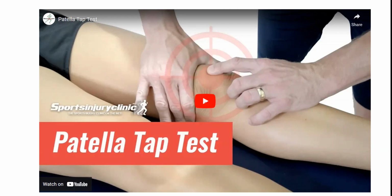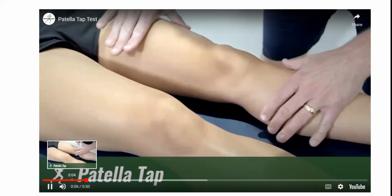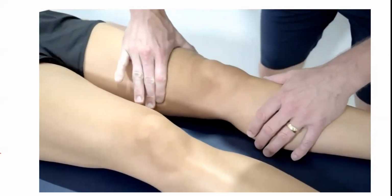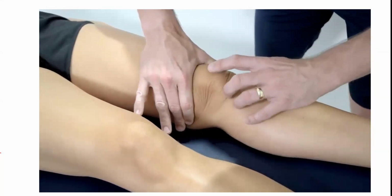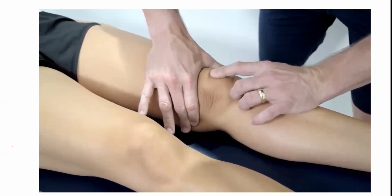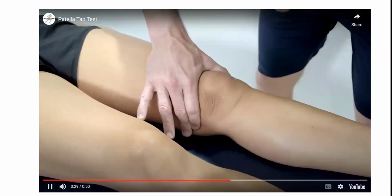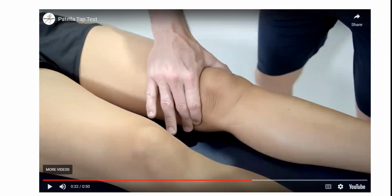So let's have a look at how we do it. One hand is pushed down the front of the leg to the top of the patella. This moves any fluid in the leg down the thigh to the knee. Keeping pressure on, the therapist will use the other hand to press down or tap on the top of the patella. If the kneecap doesn't move much, then there is little or no swelling. However, if it obviously moves up and down when pressed, then this is a positive test. The patella is being pushed upwards from fluid and swelling accumulated underneath. Okay, so that's how you do the patellar tap test.